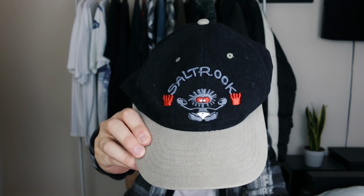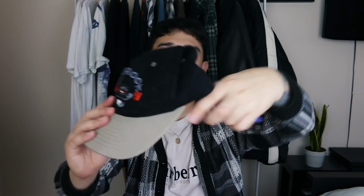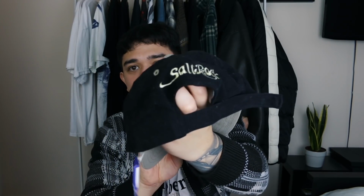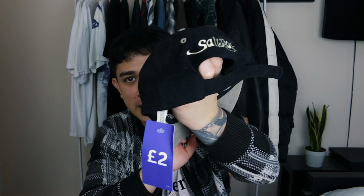Saltrock hat, a brand as old as time. General dad cap antics. Got some Velcro in the back there as well. Funky Saltrock graphic on the front, and on the back we've got some subtle detail. A little bit of Saltrock on the back there as well. Yeah, it costs £2. Madness.